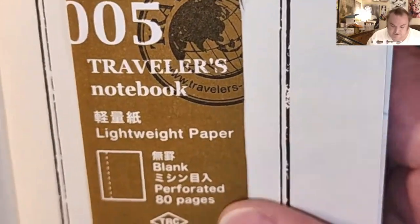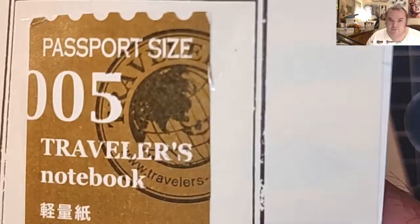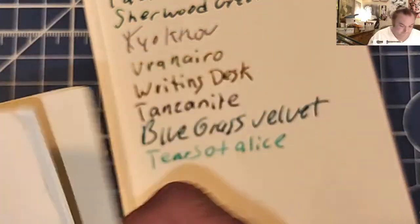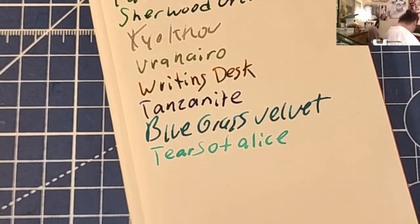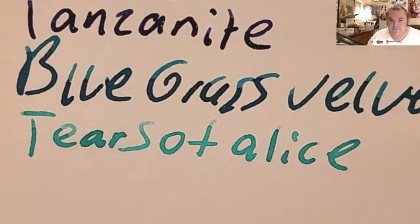It just says lightweight traveler's notebook paper. I don't know if this one has the Tomoe River or not. Anyway. Alright, this is Fabriano EcoQuant 85 GSM. Nice shading, no feathering, no bleeding, barely any ghosting.